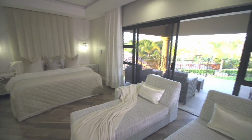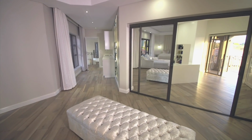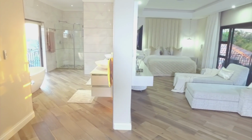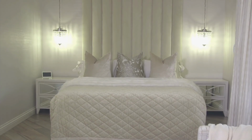Wow. So tell me the vision behind this room. In this room, we played with the emphasis on tranquility and luxury, selecting the finest Italian tiles, and of course, selecting a very neutral color palette because you'll be spending so much time in this room. We didn't want any harsh colors.